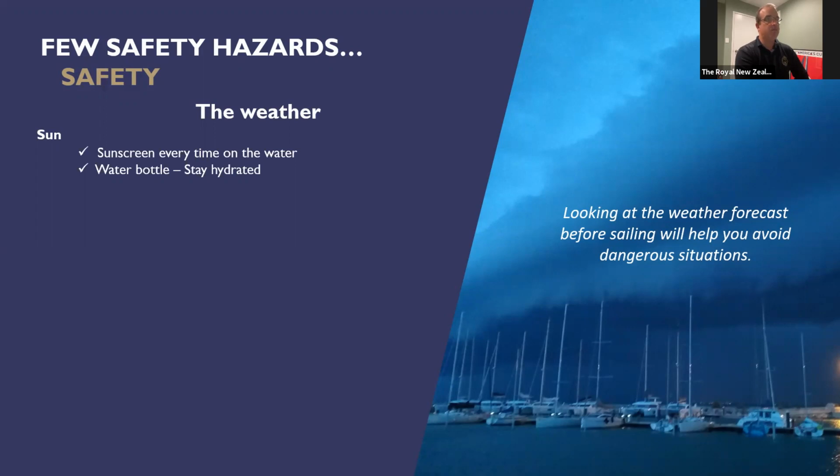In New Zealand, we have a very powerful sun, and during the summer, we will get sunburnt if we're not careful. So sunscreen is a must during the summer. A water bottle is a good idea to take with us as well. On the MRX boats, there is a toilet as well. So yeah, if you need to use the bathroom, then there is a toilet there.